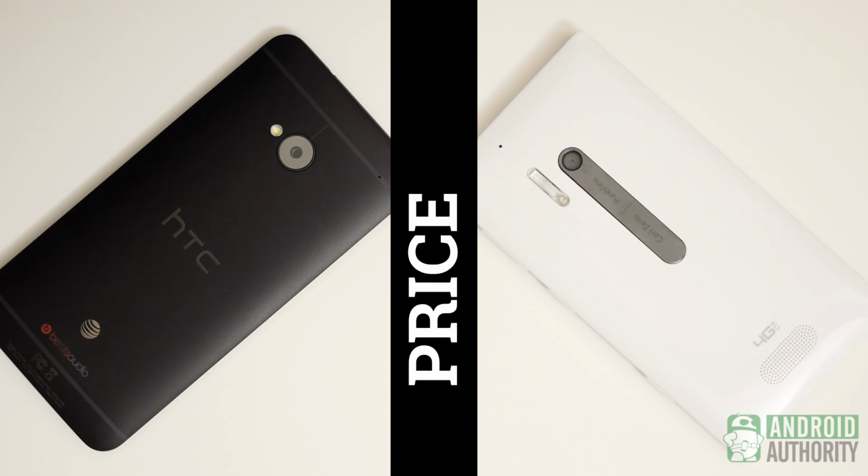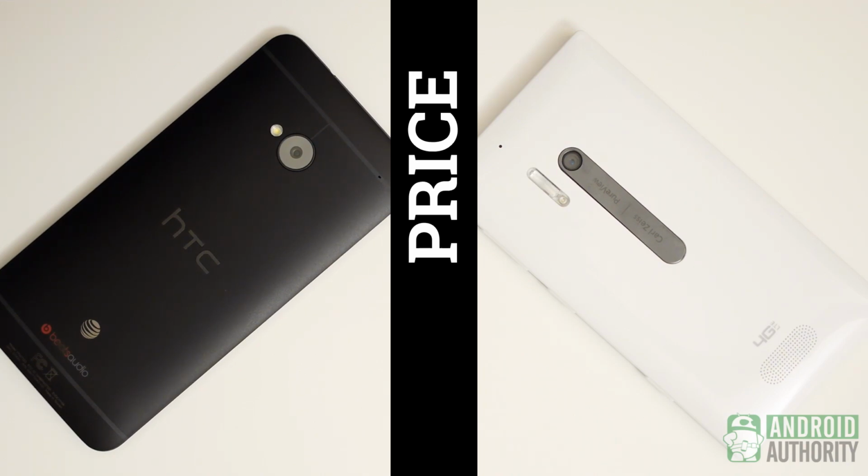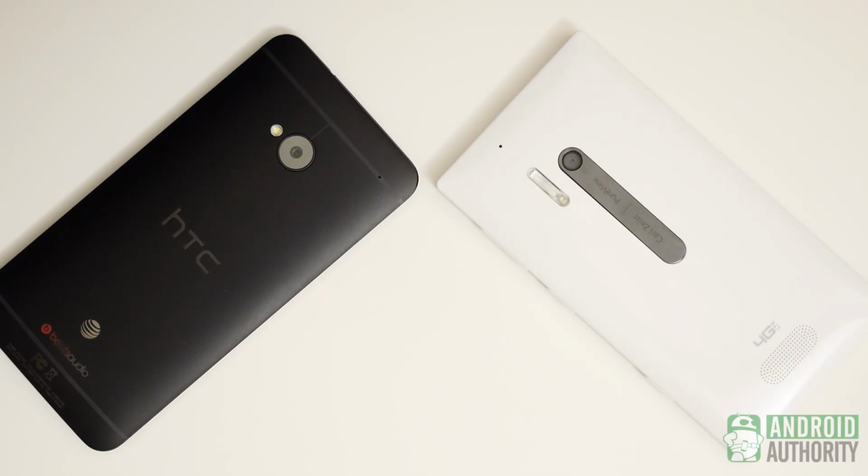And finally, price. Unlocked, the HTC One takes on the premium price of $699, quite a bit over the $500 price tag of the Lumia 928. On 2-year contracts, however, the HTC One generally gets around the $199 price point, while the Lumia 928 can actually be found for much less, $49 officially, though it just dropped to $29.99 on Amazon Wireless.